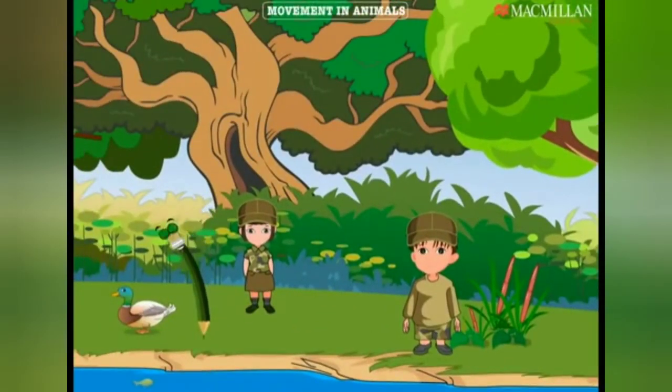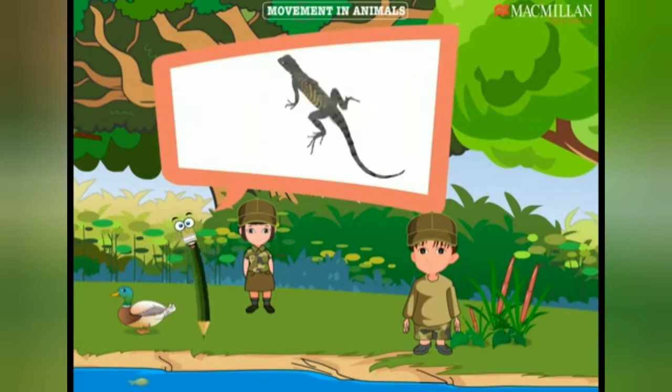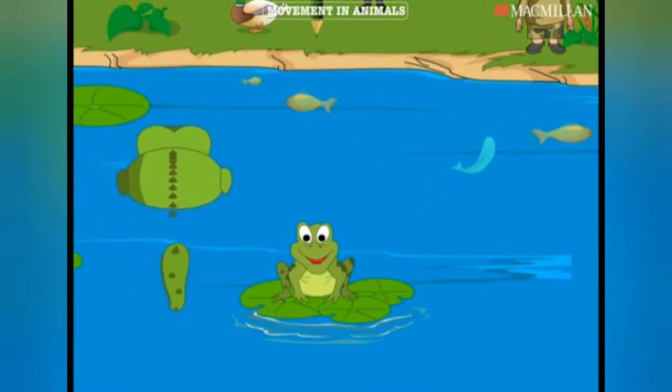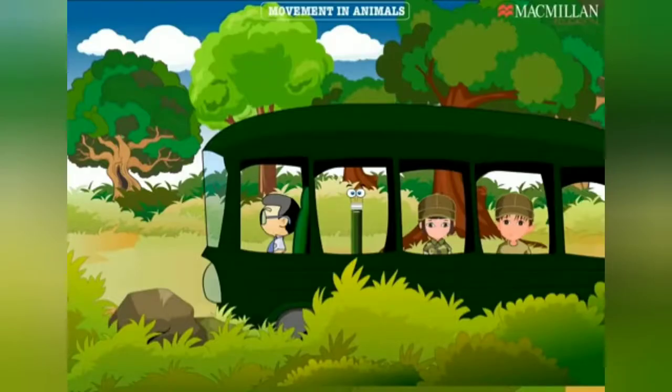Most of the animals that crawl have bodies bigger than their legs. Caterpillars, lizards, and a lot of insects. Run! A crocodile! And he's swimming towards us! That was a close call! I'm glad we can run!